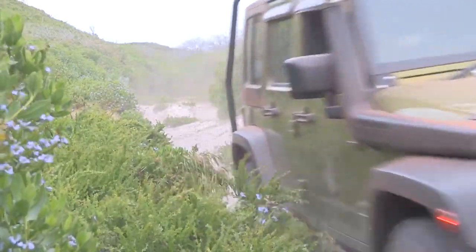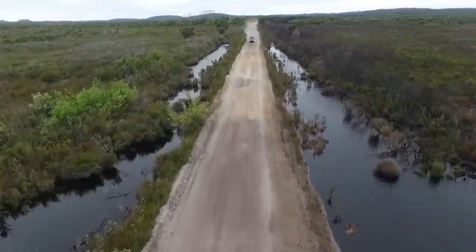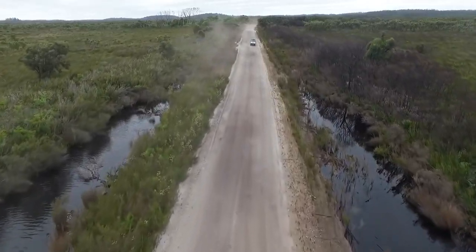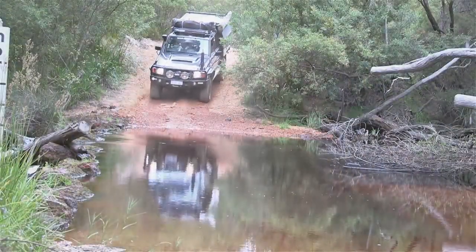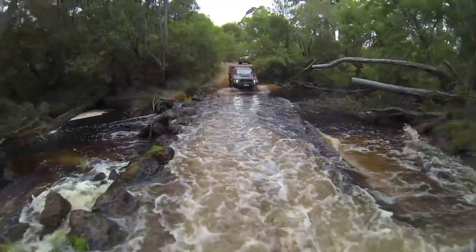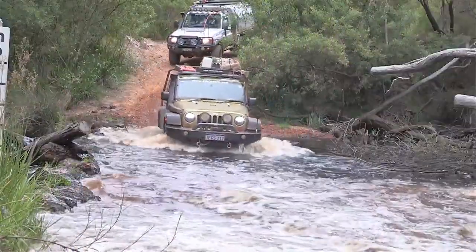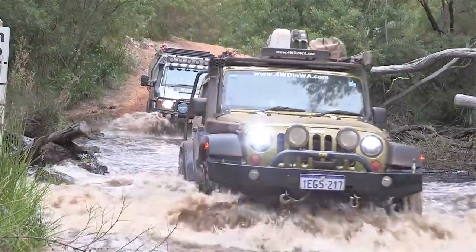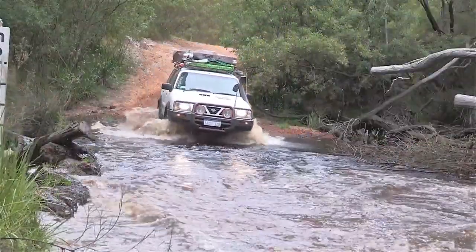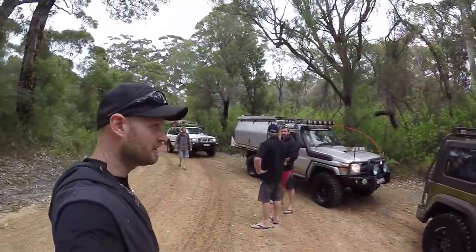We then made our way to our rendezvous points, and here come the stragglers. We're all here now, all one big happy family.